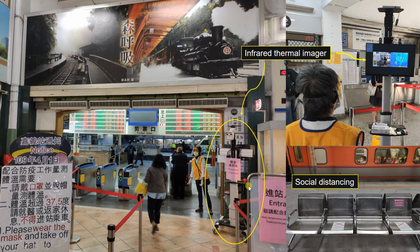So you can see in the railway station we have an infrared thermal imager. It's just like a robot here. When you go into the railway station, this robot will check, and this is its monitor. If you have a fever, you will be shown in red. But in this case, this individual's red area is only on the head and the shoulder, so he's clear. If I'm totally in red color, it means I have a fever. And this assistant will check my body temperature immediately. If I'm really over 37.5 in body temperature, I'm not allowed to go into the railway station.